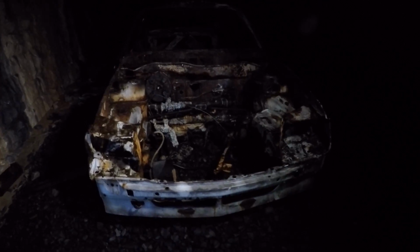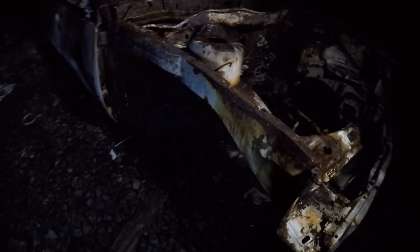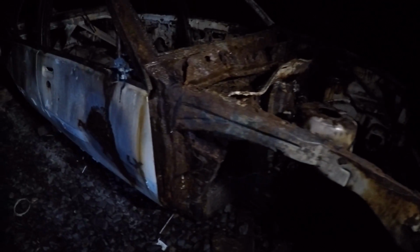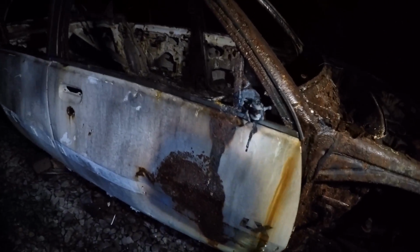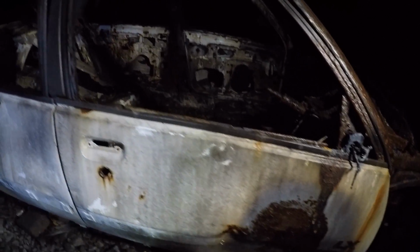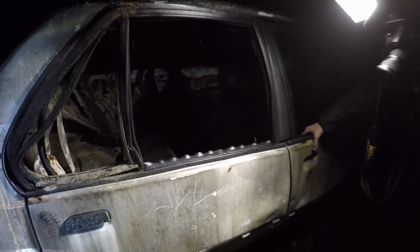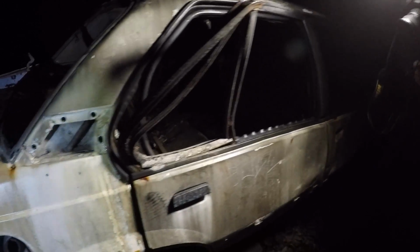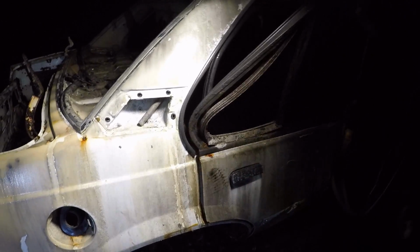I think you want to walk up the other side as well a bit. It's stripped of everything. The wheels, everything are gone on it. LX model, there we are. How about that? Obviously it would have been white. There you go, no chance. That one might open with the handle. It's rusted solid. Yeah.